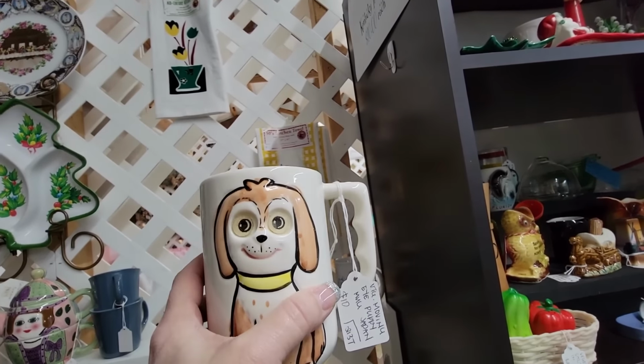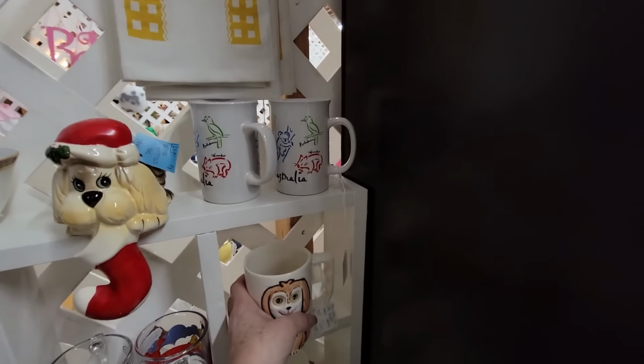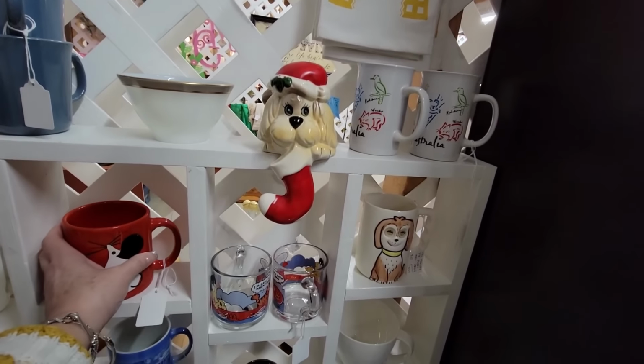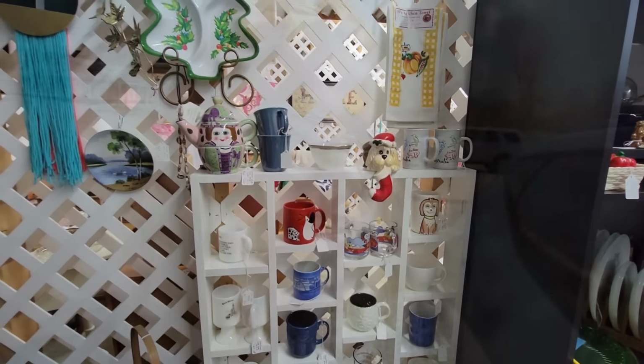he's got those verticulating eyes. I can never say it right. I think this is Wasserbach. Yeah. Wasserbach. I can never say that word either, but I like their pottery.